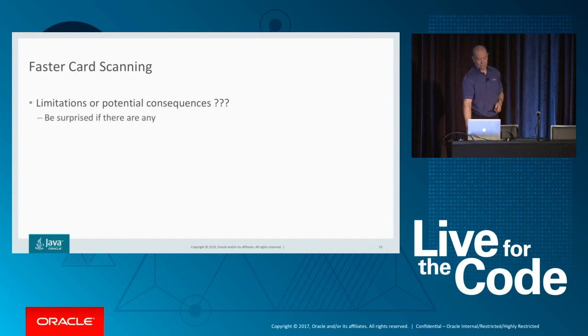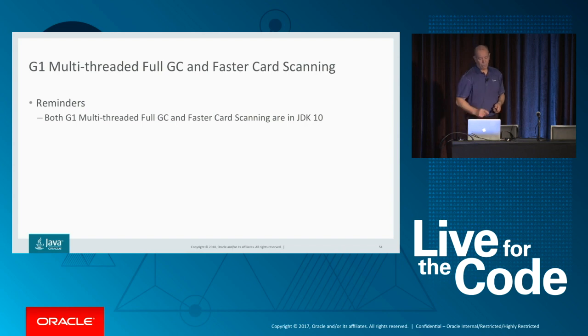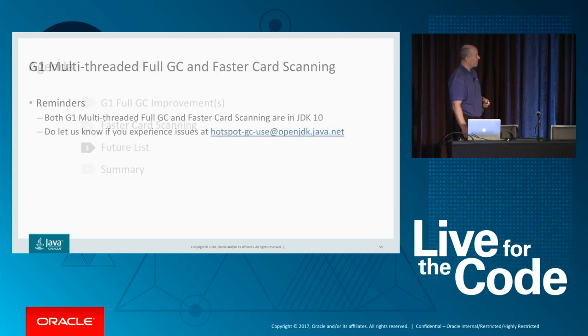Limitations or potential consequences, I'd be surprised if you're going to see anything here. You should just have a positive experience with this. But if you do see some issues here, do let us know. So reminders here, both G1 multi-threaded full GC and faster card scanning are in JDK 10. Let us know if you've seen any issues.